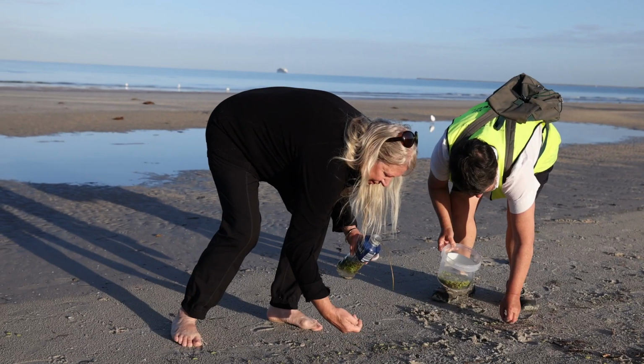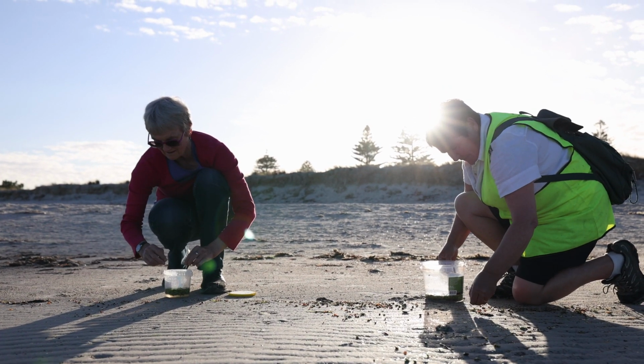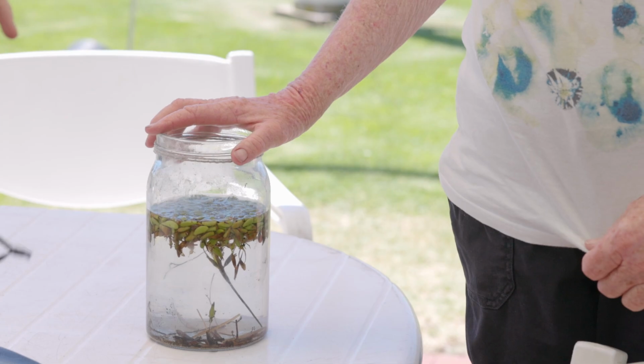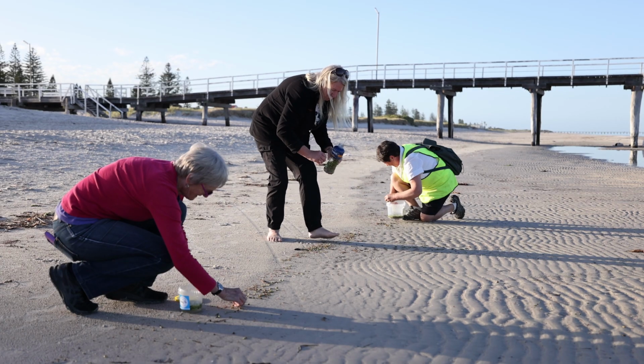A summer's day beachcombing can actually be a really important part of conserving our marine environment. It's so easy. People just have to be looking for these Posidonia fruits and just bring them back to the collection points. This is a really great, simple, effective way to restore our seagrass environments. This project definitely couldn't be done without volunteers. They are so valuable to it.